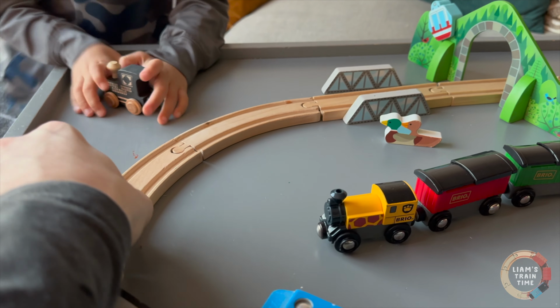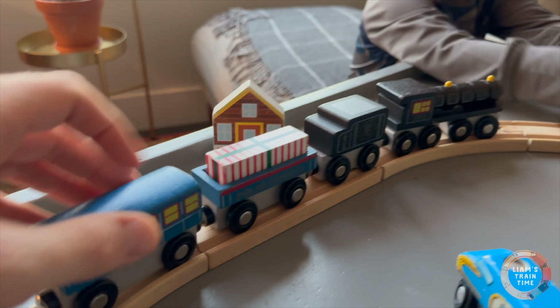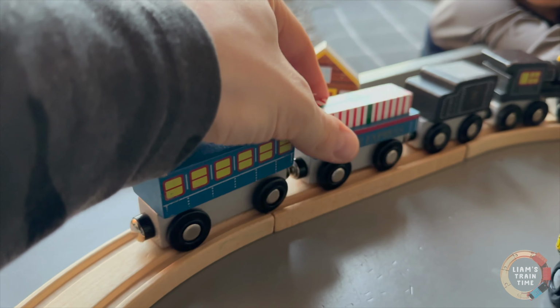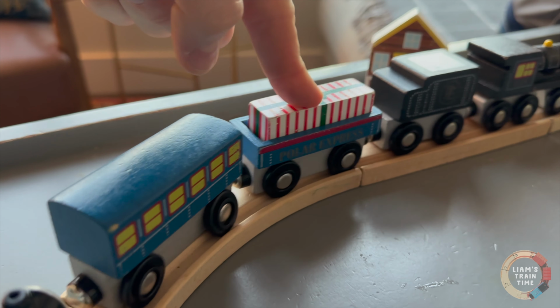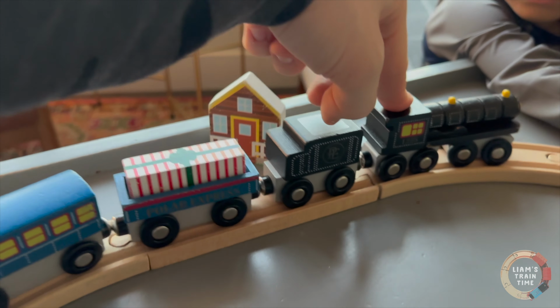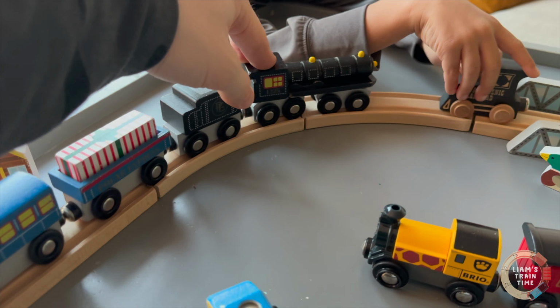A Polar Express. Let's put them on the tracks. So we have, help you get these guys on the tracks. So this is the Polar Express. And look at that, it's a present. So everybody sits in this car. There's a present car. Gotta bring all those gifts from the North Pole to all the kids around the world. Coal car and the engine. Let's send this around the tracks.